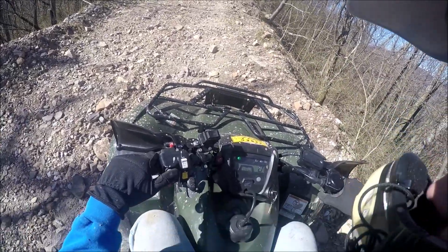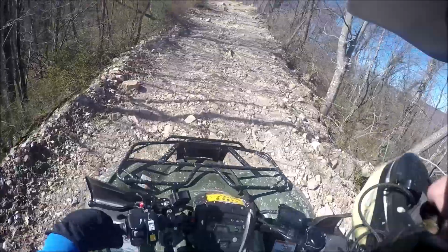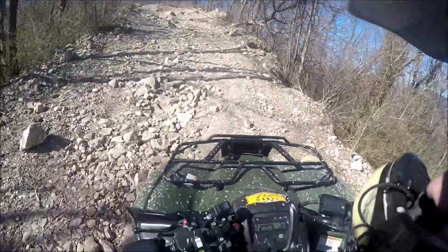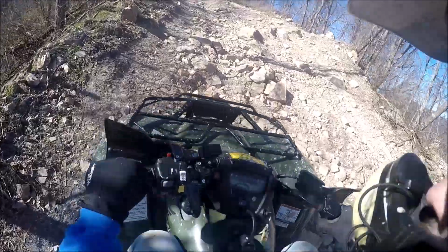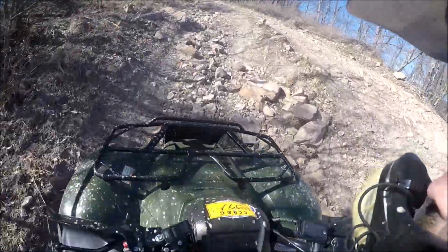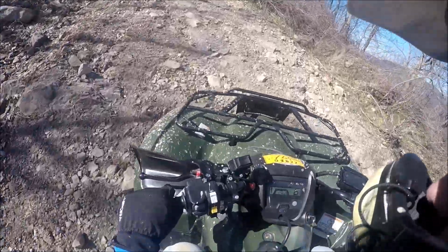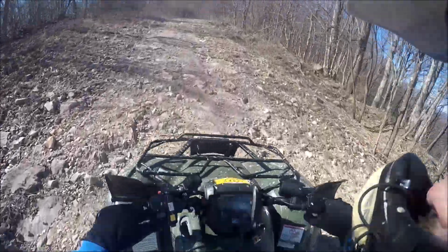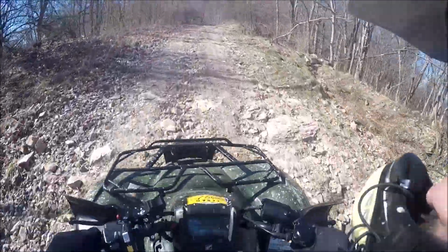Alright guys, we're here on a new trail. We're on trail 42. I've been on this trail once or twice. It was pretty manageable, and now we got all these rocks and boulders. So I'm just kind of taking it slow and doing what I can here. Woo! That one made the butt pucker. Probably should have used 4-wheel drive through there, but honestly, sometimes I just like doing 2-wheel drive just to see what the machine can do.